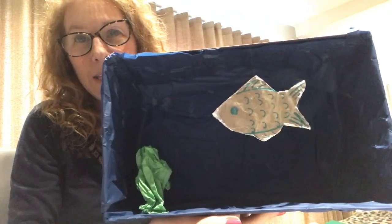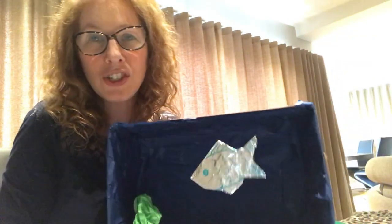Right, now our last thing today, we're going to make a fish tank. So let's have a look. I've started mine here. This is how it's going to look. Can you see I've just got one fish in my fish tank at the moment. Can you see it's very shiny? Shiny fish. I'm going to show you what you need and how you can make your own fish tank.